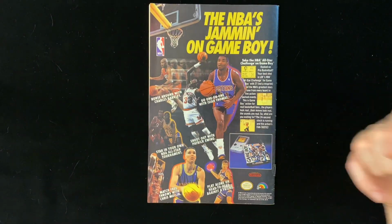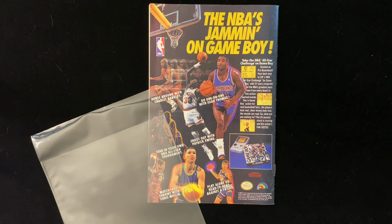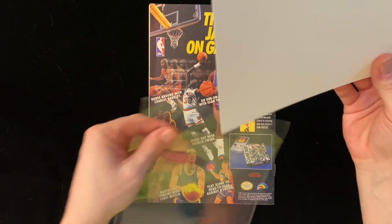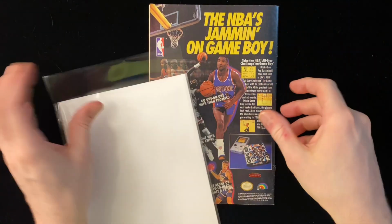The NBA is jamming on Game Boy. And you, because you're a collector's item, first issue, you get a board.